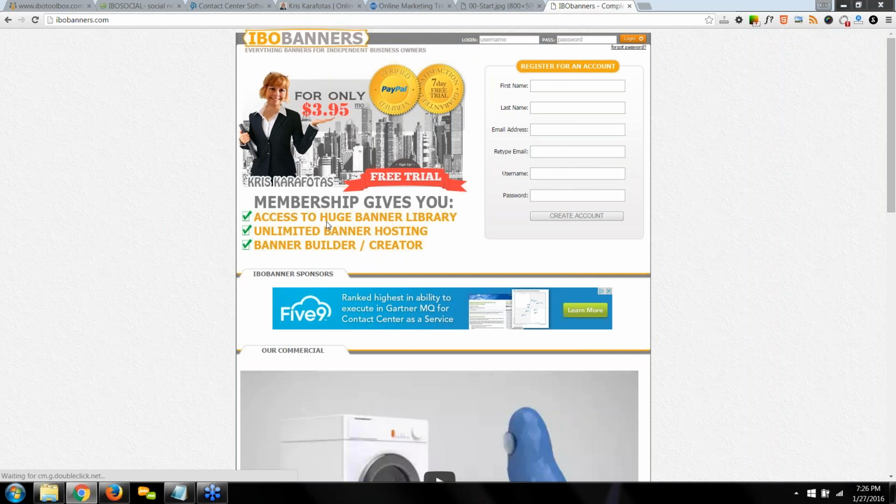Okay, so the great thing about IBO Banners is that not only does it have a banner builder creator, you also get unlimited hosting for your banners and anything else, any images that you want to put there. You also have access to a huge banner library. These banners I actually went and designed for you, so they're different than anything else out there. They're not unique from member to member, because anybody can use them. But you've got something different than your replicated website or your company's replicated banners.